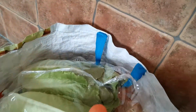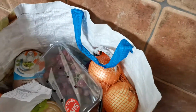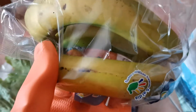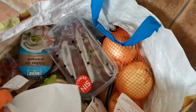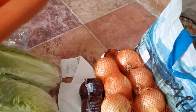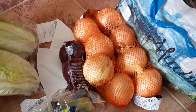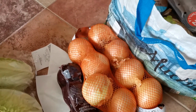We have Romaine lettuce. We have beetroot mixed with salad, very nice. I have my banana. I prepared green banana, not so ripe, because tomorrow it's already ripe. Onions. We have lots of onions every time we buy food because we love to cook. Sometimes I cook it like a vegetable, and we make soup with them, onions.